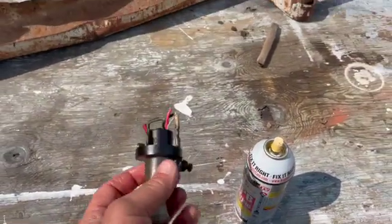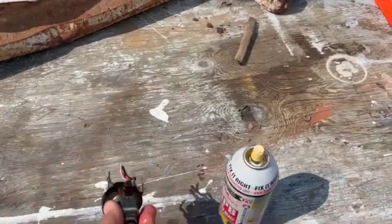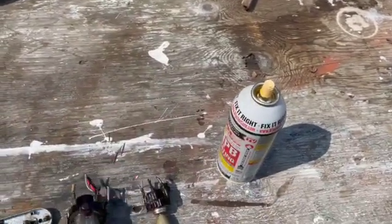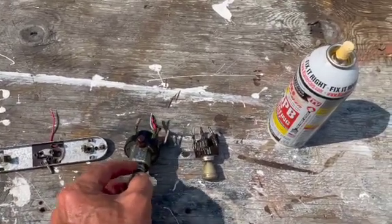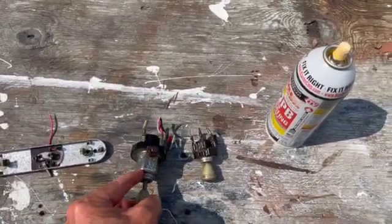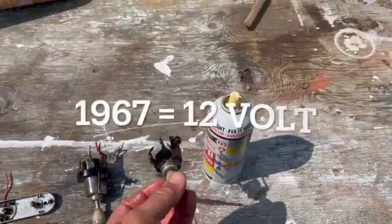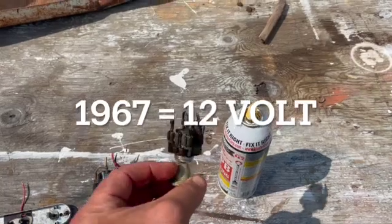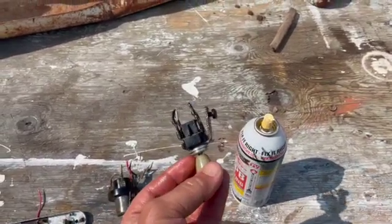I don't know if the single cab came with the rheostat in the year that I have, but this 67 Deluxe still got the rheostat, and it sounds like it's working in there. Got everything moving. The brushes seem to be making contact. And here's our wiper switch, on off for the wipers. Probably 12 volt, 67 only.